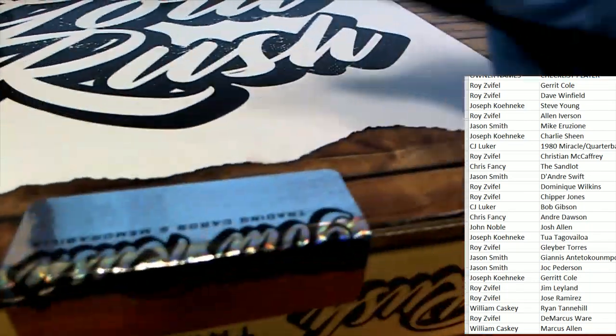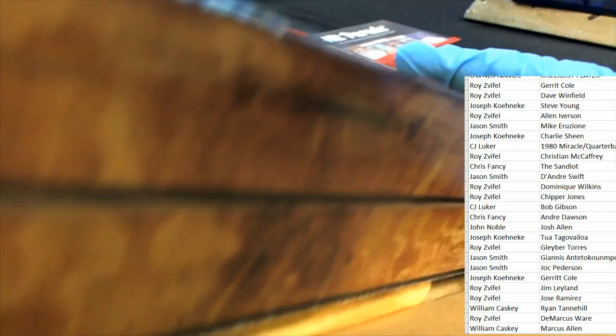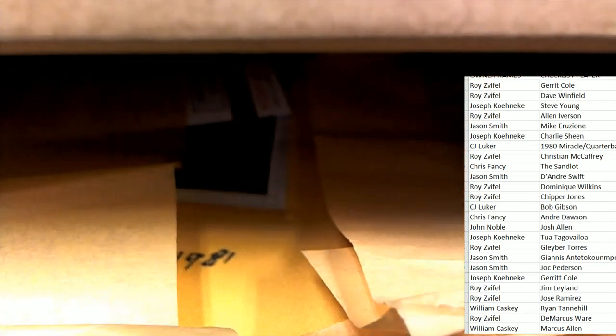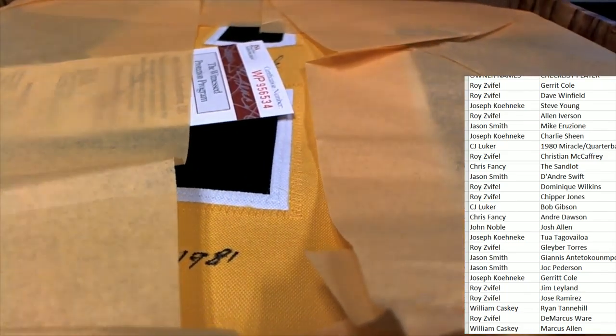It's Gold Rush Jersey 107. And here we go. What's it going to be? Who's it going to be? Got some yellow.